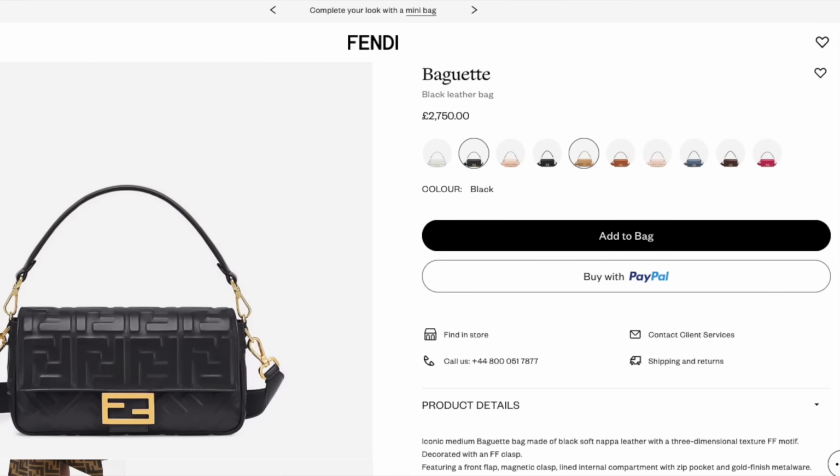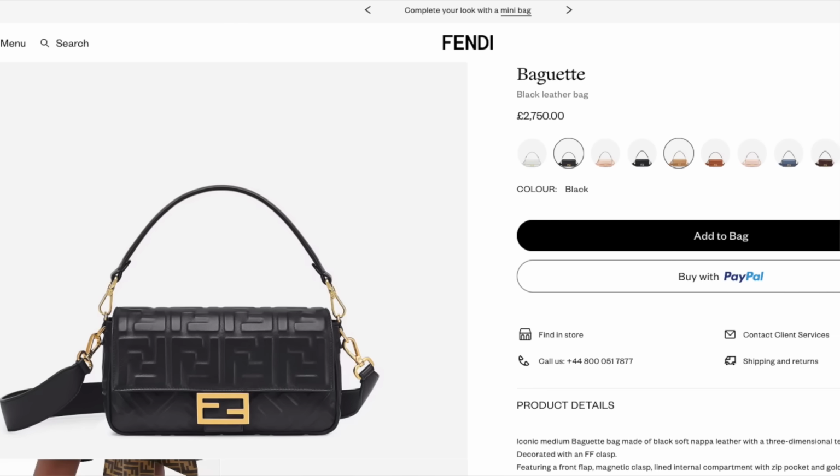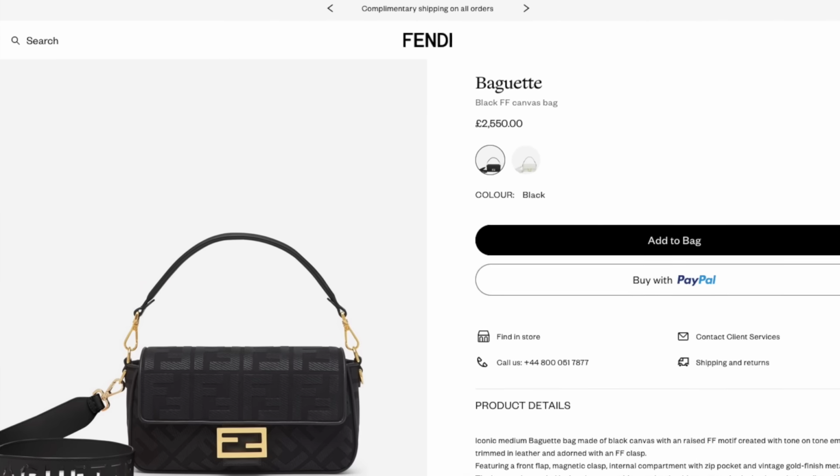The second bag that I really recommend because it's iconic, it's classic, it's been around for like 20 plus years, is the Fendi Baguette bag. Now I'm looking at it in the larger size because I wanted to be able to show that to you. It does come in smaller sizes, but this is a large bag, so I want to show you a large bag from Fendi.